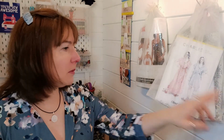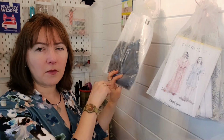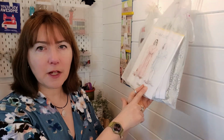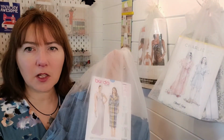So I've got 3 projects cut out at the moment. I have the Jarly vest. So this is a stretch velvet vest, like an underlayer. I've got a Charlie caftan in a Rico light cotton, and I've got Burda 6442, which I'm going to sew with you today, showing you a few little shortcuts.